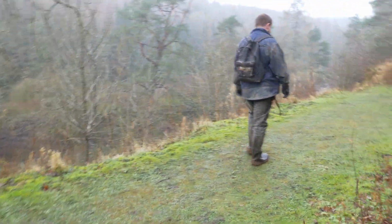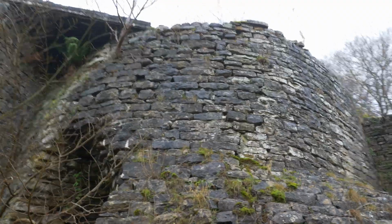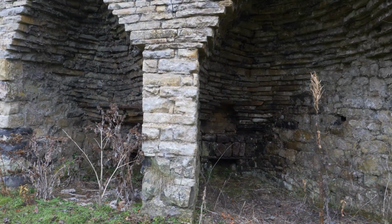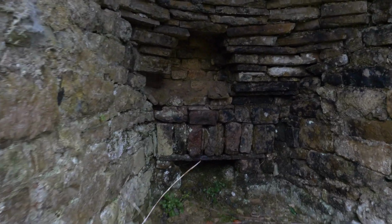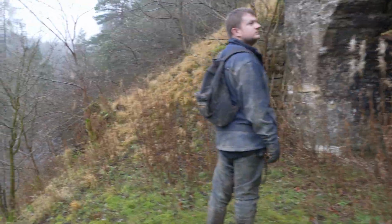Lovely bit of stonework going up there. And some of them are double hearths as well, with one on the left and one on the right, using the same chimney. You can see there, look, it's got the same chimney. There's another hearth there. And then of course we've got four smaller hearths here. Let's go in so you can have a butcher's at it. Lime kilns of course. There's many lime kilns in this area. Absolutely everywhere over here.